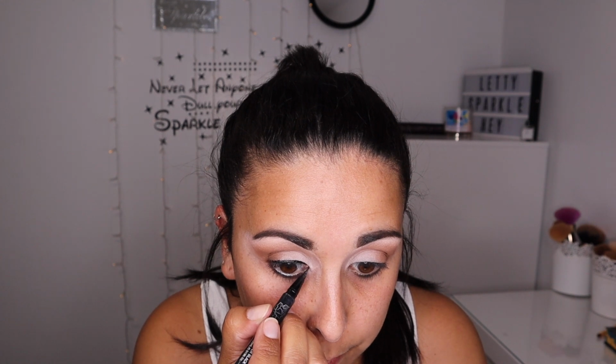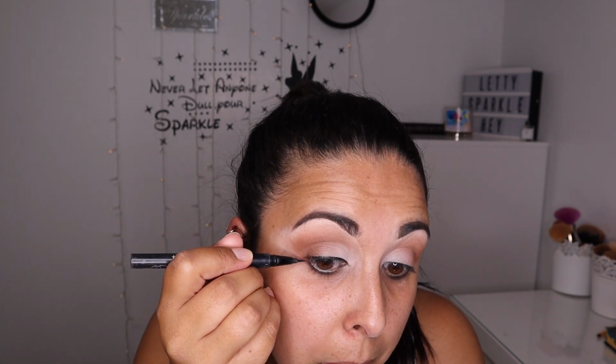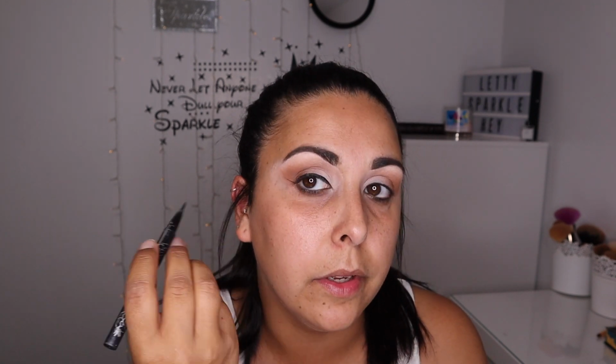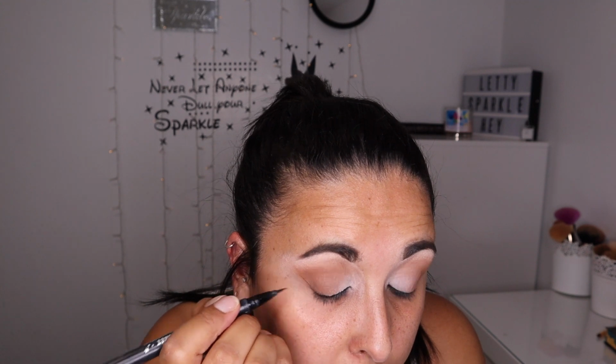I guess that's one bit, little bit. I will finish the inner corner bit, because I will do this bit once I've done my under eyes and stuff, once I've concealed. And then I'm going to go in like this and make the eyeliner line, which I don't do normally actually, but I think for this sort of look I might switch.